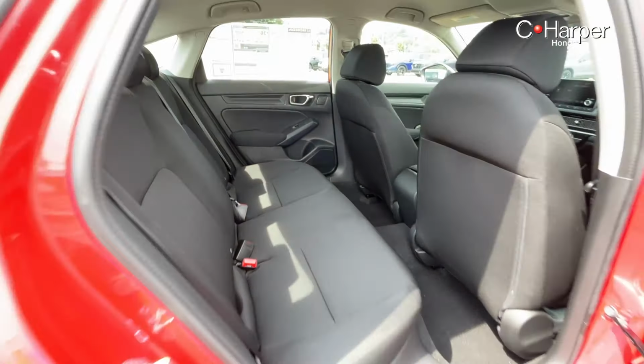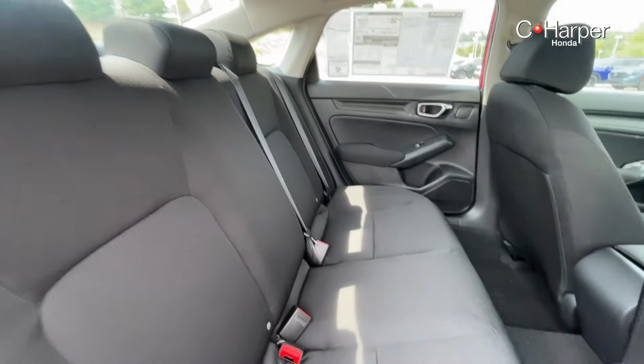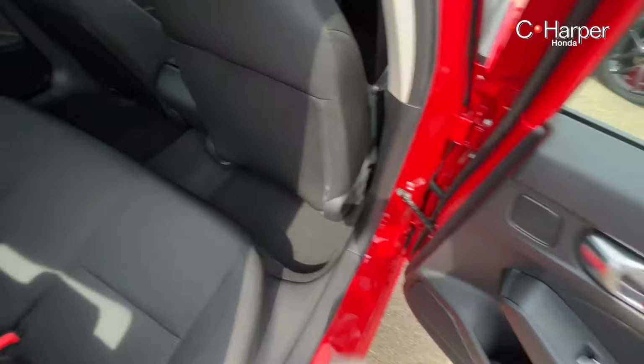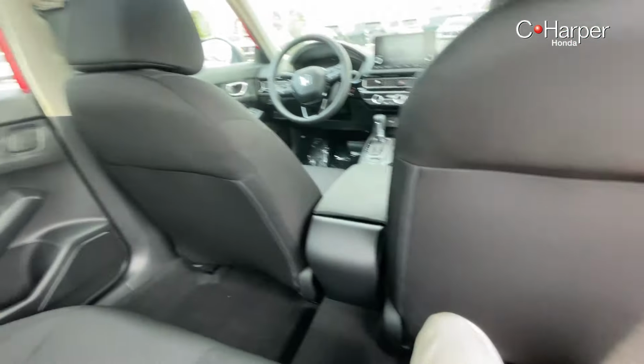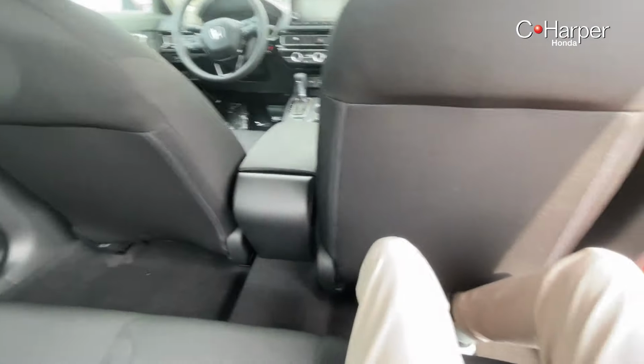Now, looking at the rear seat in the Honda Civic, this is the LX model, and really, it's a pretty basic affair back here. We do have some nice soft padding material on the armrest, and of course, plenty of room, which really makes the Civic a great option no matter the size you're carrying around in this vehicle. There's still plenty of space in the rear seat.